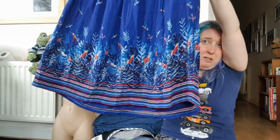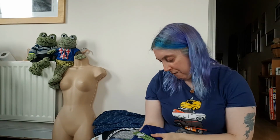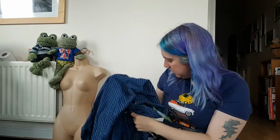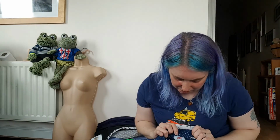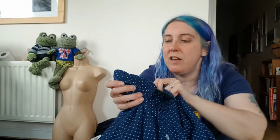This skirt which I grabbed here, this is a really nice skirt, £2.50 again. This is size 18 and White Stuff, so maybe 20. Decent look on that. And then a spotted shirt. I do tend to pick up the pattern stuff as opposed to plain things. If it had the western pockets, I would pick it up. This is Levi's.